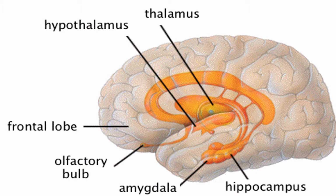And this illustration shows the relationship of the hippocampus to some other brain parts, including the thalamus, which is a relay center in the middle of the brain that relays sensory information from one place to another, and the hippocampi kind of surround the thalamus.